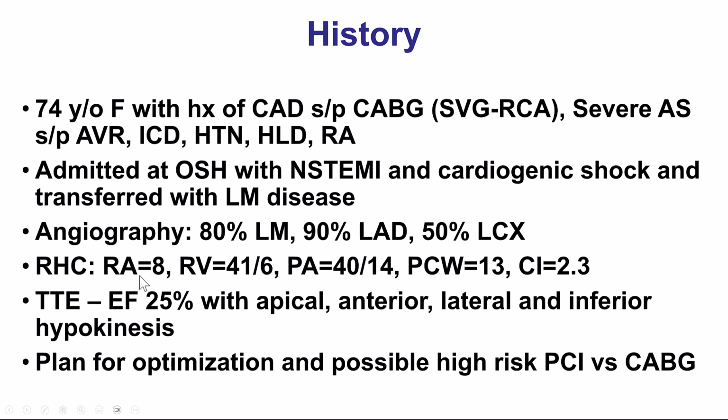EF was 25%. The patient was considered for PCI or bypass, but he was turned down for bypass, given that this would have been his second cardiac surgery, and was referred for complex PCI.